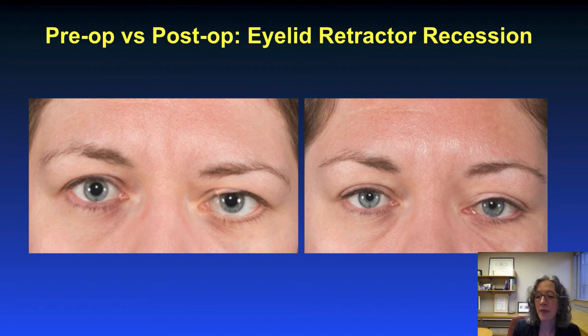And so with that, then again, showing this patient preoperatively on the left and postoperatively on the right, we can see that she has had an elevation in that lower eyelid position by the 1 to 2 millimeters that we predicted just with that very simple technique.